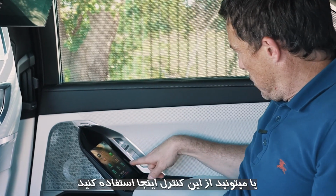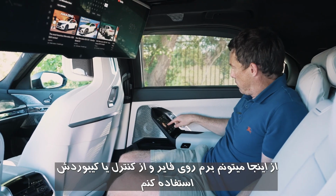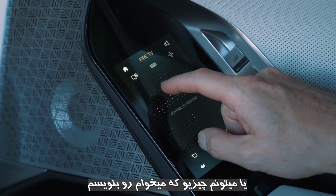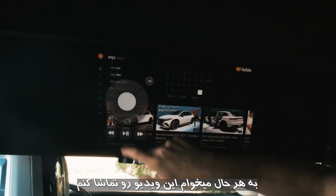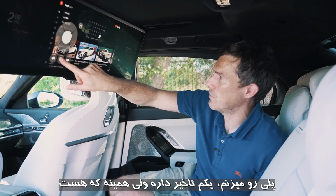Or you can actually use this little controller down here. So I'm going to go onto Fire TV, and now I can move things around, or I can use a keypad, or I can just swipe in text as I want to. Anyhow, what I want to do is watch a video. That's the video I'm going to watch, but I've got to press play using that. See? Bit frustrating that. Shame they haven't integrated it fully, but that's just the way it is.